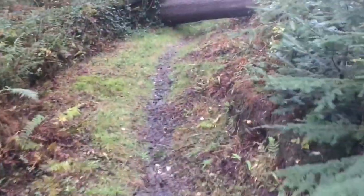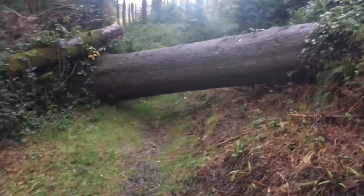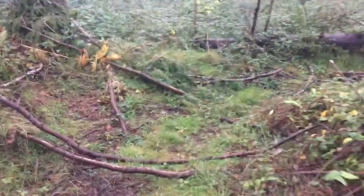So all this comes as good news to riders, as it appears that there has been progress made over the last 12 months. However, don't get your hopes up too much just yet, because at the first bend I ran into a bit of a snag. Well, quite a big snag actually.